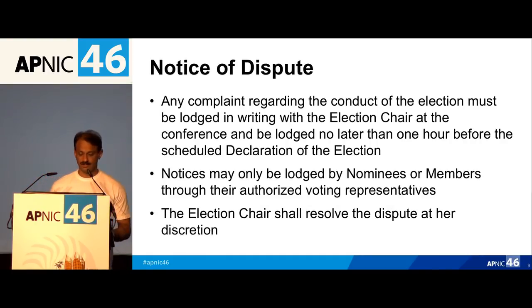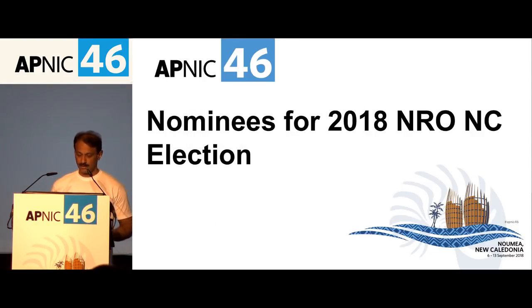Notice of disputes, if any, can be lodged. Any complaint regarding the conduct of the election must be lodged in writing with the election chair at the conference and be lodged no later than 1 hour before the scheduled declaration of the election. The declaration of election is 3 p.m., so any complaints need to be lodged before 2 p.m. Notices may only be lodged by nominees or members through their authorized voting representatives. The election chair shall resolve the dispute at her discretion. So now I invite Perrine to come up on the stage and invite the attendees for speech.